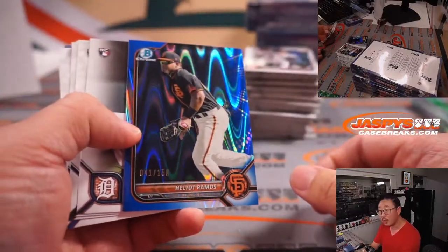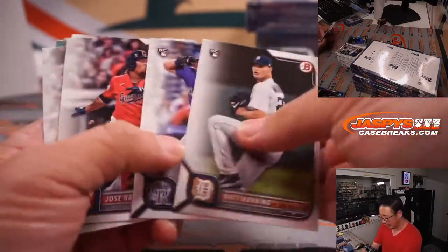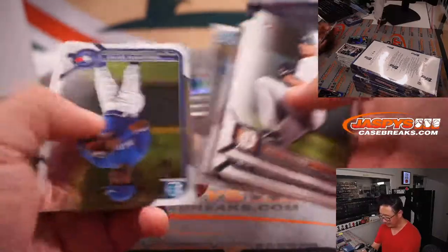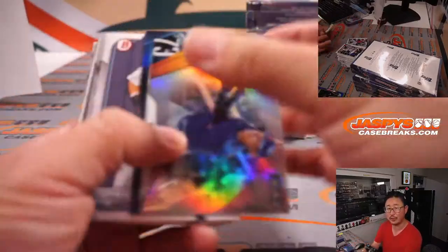Helio Ramos, 41 out of 150. Blue Lava for the Giants. Ricky with the Giants. I think they call that Lava, right? That's what I've been calling it. There may be an official name for it.